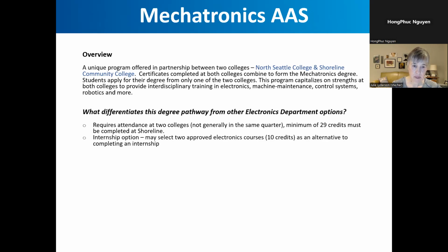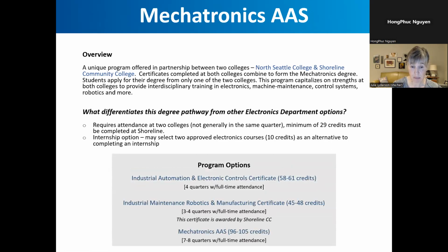What's different about this? You're attending 2 colleges, not typically at the same time. Usually you'll start at one college, do the classes you require there, and then move on to the other one. There's an internship built in. You may complete an internship. You'd usually be at least a year into your program before you did that, or at the end of your program, or you could choose courses in place of the internship. There's a summary of that.